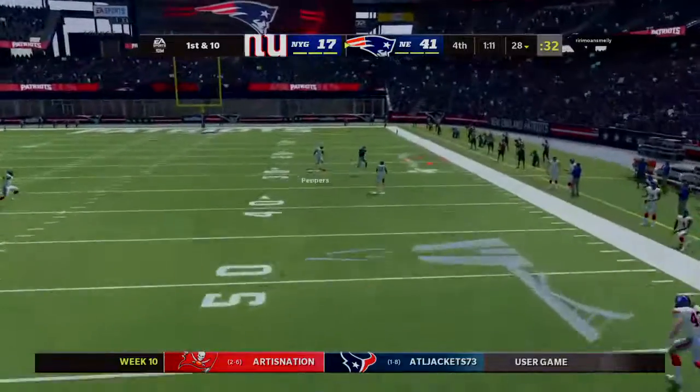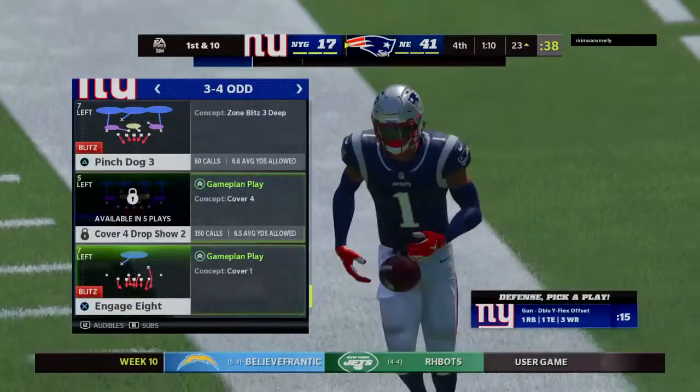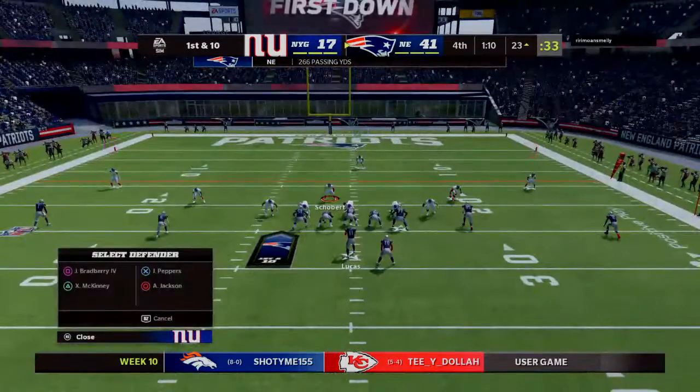He's going to air one out for Anderson. And it looked like he got the feet down, did he? Yes, it's a catch. A big play there for New England. So the big play gets him all the way down to the outskirts of the red zone here for 1st and 10.